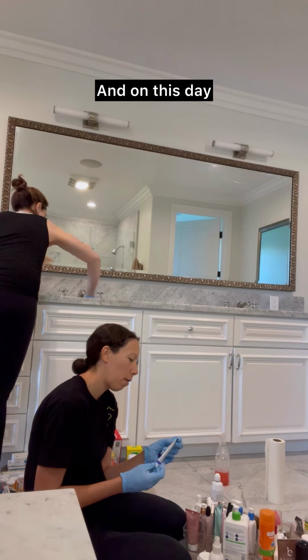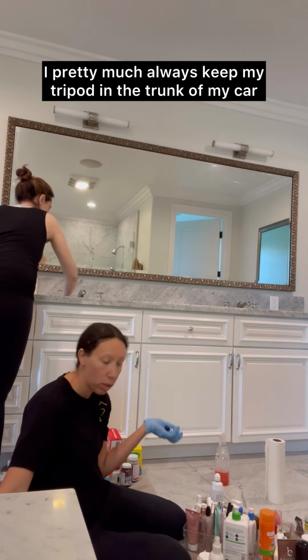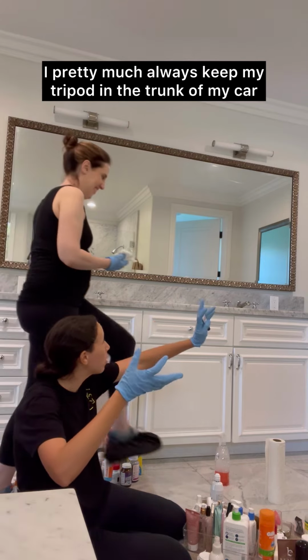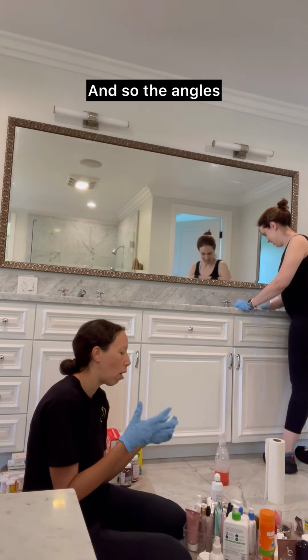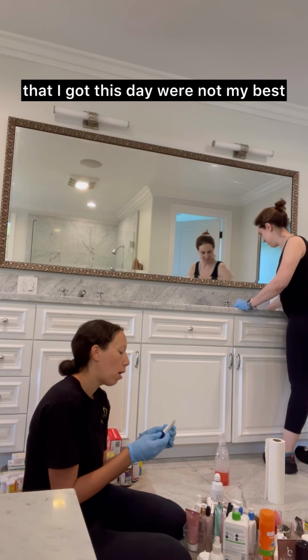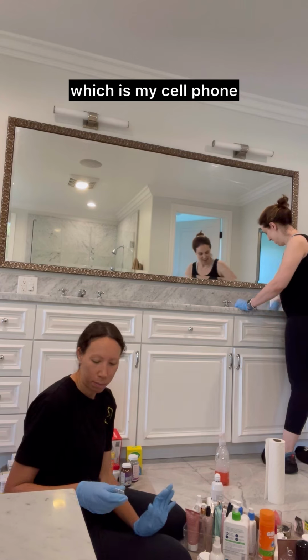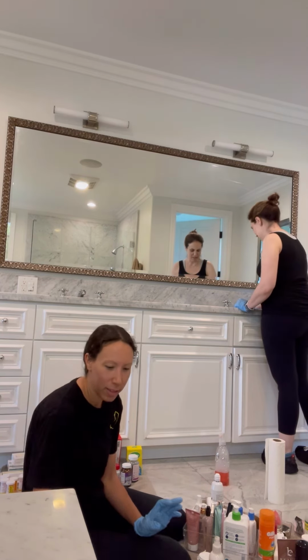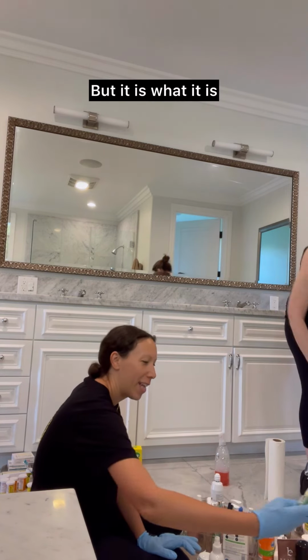And on this day, I accidentally forgot my tripod. I never do that. I pretty much always keep my tripod in the trunk of my car because you just never know when you're going to film. But this day I did. And so the angles that I got this day were not my best. I'm honestly leaning the camera, which is my cell phone, on my water bottle and just moving that periodically throughout the day. But it is what it is.